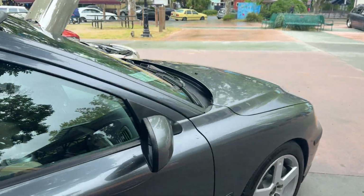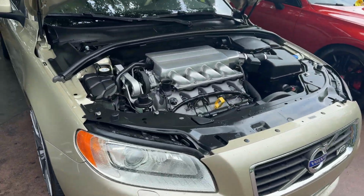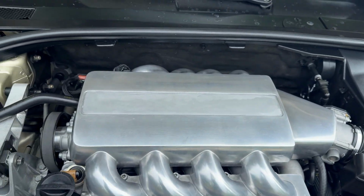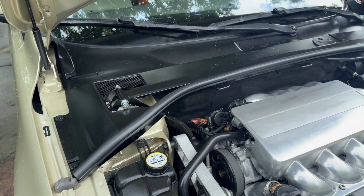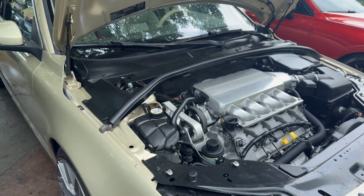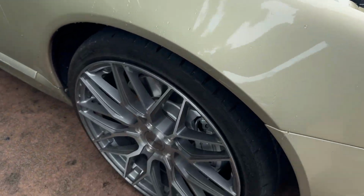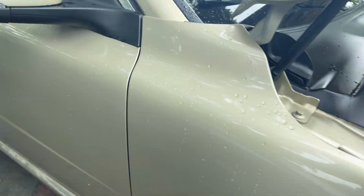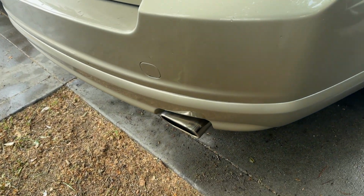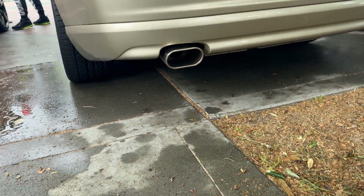Let's see here. Then we got a V8. Here's the inside of the V8. That looks like a custom intake. That's pretty wild. It sounded really good coming in too. I think it's got a custom exhaust on it. Let's take a look. Look at those wheels. Check out those wheels. Oh, maybe not. But it sounded real good, real mean coming in. It's a great sounding exhaust.